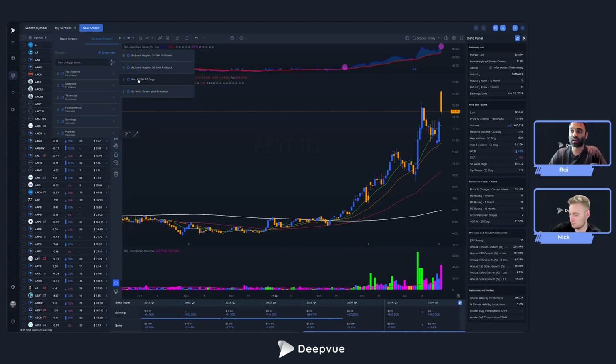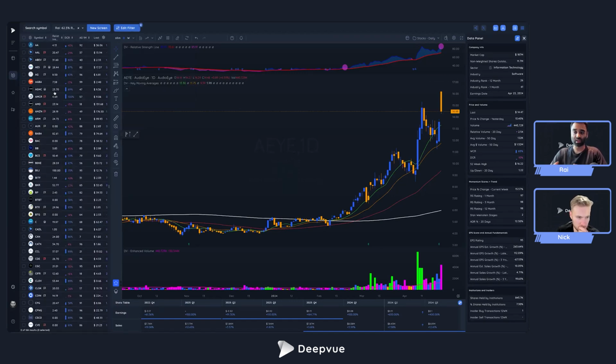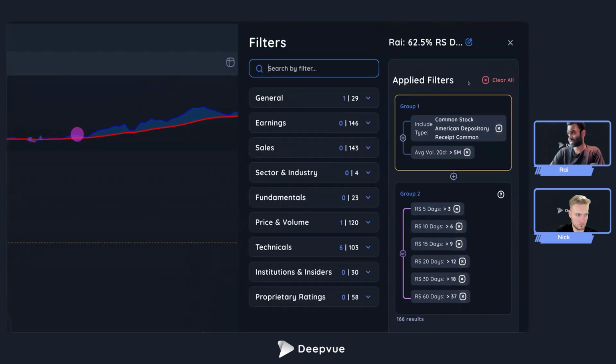One of these scans that we've prepared is the 62.5% RS days scan. Every time the market is in correction, you could pretty much run this scan. It will give you a list of ideas that have been exhibiting strength, or outperforming the market, while the market has been in a correction 60% of the time or more. If we go to edit filter, you'll see the criteria for this scan. I'll zoom in once again.